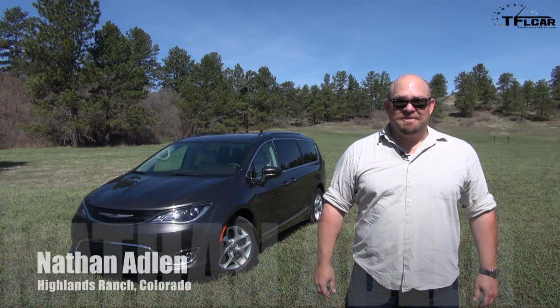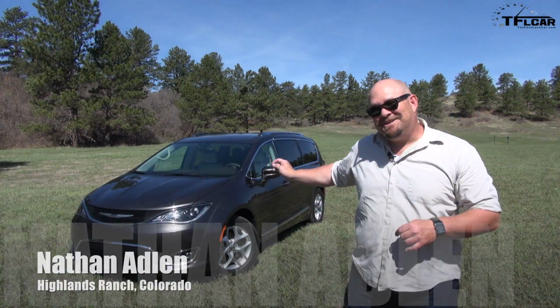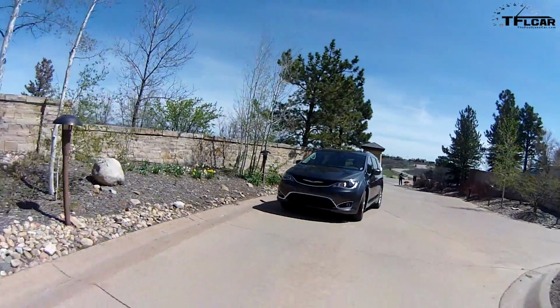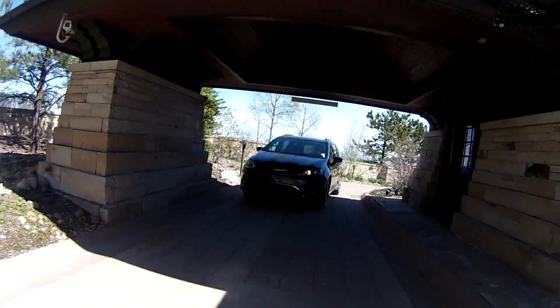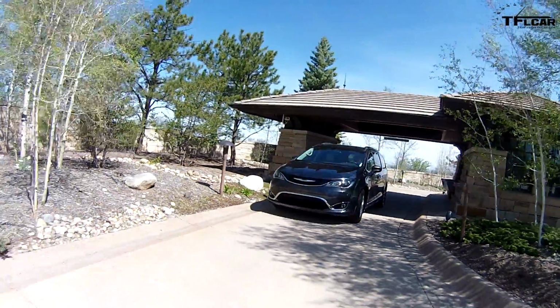Howdy folks, Nathan Adlin here with The Fast Lane Car, and this is the 2017 Chrysler Pacifica minivan. Now we've already done a video on this vehicle, but we didn't give you driving impressions. That's coming up next.